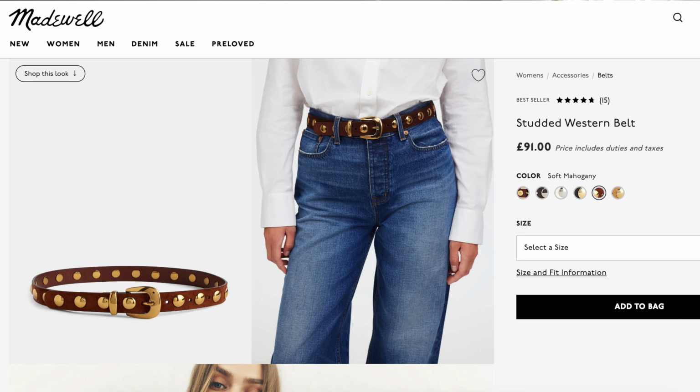I don't have this, but I'm about 5 minutes from pulling the trigger on it because I love it. I don't really have a brown belt. I do have a vintage one that I like, but it's quite slim and I wanted something with a little bit more oomph. So this Madewell one with the gold stud in, it's so good. It gives Kate vibes, but at the same time, I just love it. The colour of the leather is beautiful.